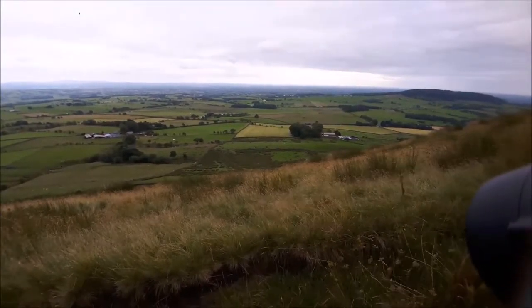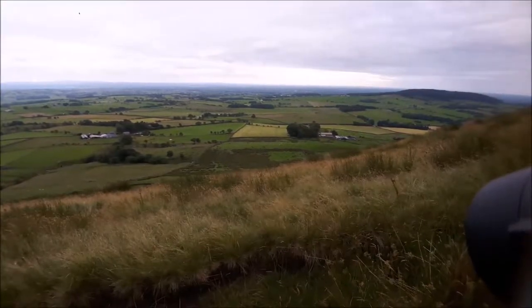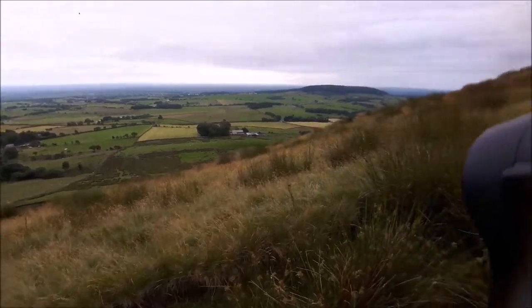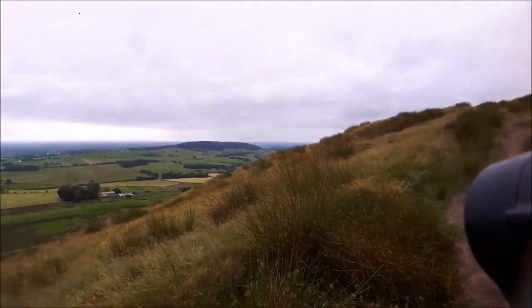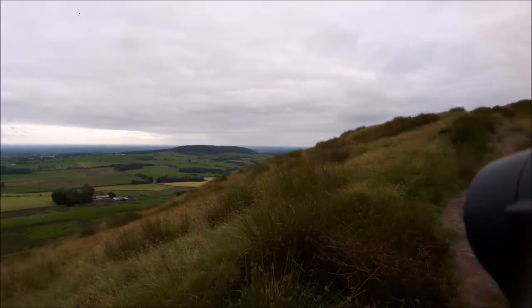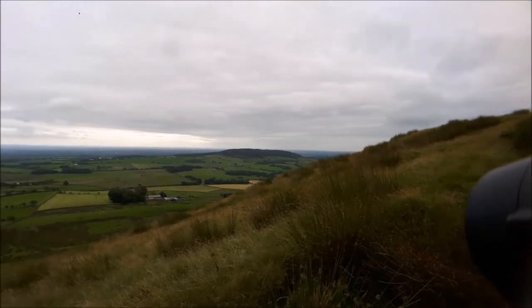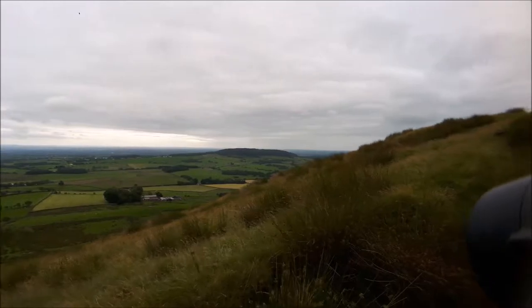I'm hoping I haven't left it a little bit too late today, because it looks like there might be a bit of rain out towards Blackpool. I don't know if you can see that over there in the distance, just to the right of Beacon Fell. We'll see. Anyway, onward.